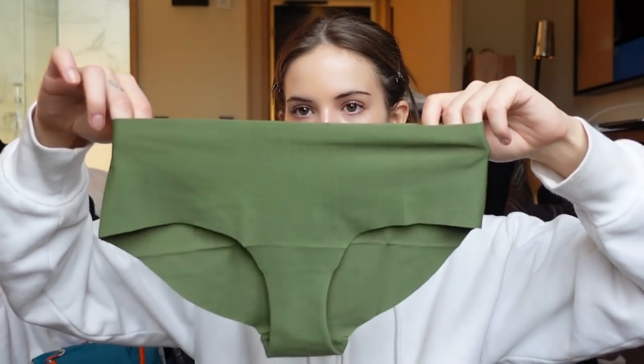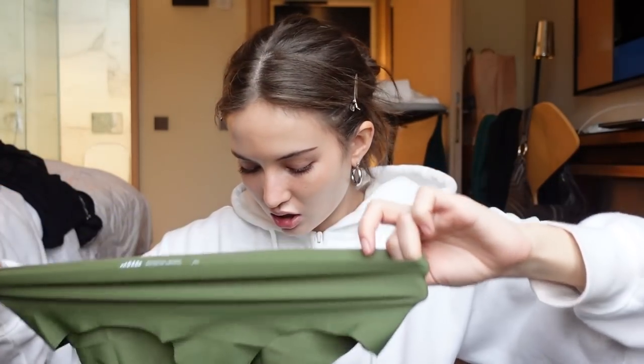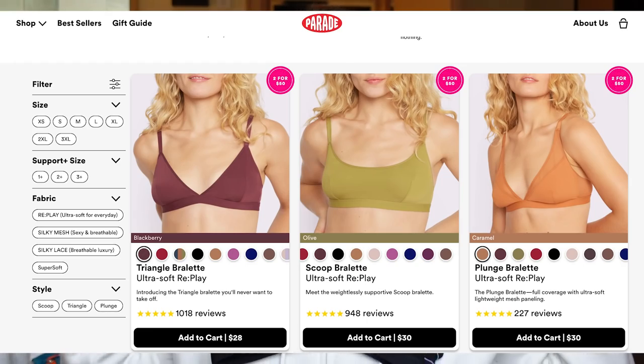And then this is the more cheeky version. These ones are a little more high-waisted too, I feel like. And I got it in this olive color, and I got this very cute bralette. If you don't know, they have bralettes as well. Very comfortable. This one's a v-neck one, and I love the mesh with stripes. And I got this pair of underwear. This is also a thong.